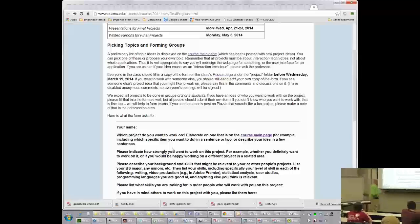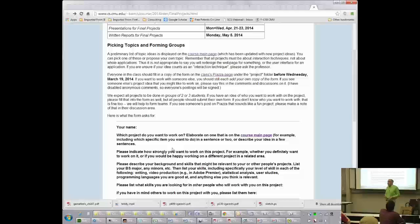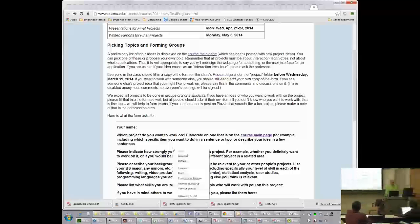So I want to do a new menu. I want to do a new kind of scrolling. I have this great new idea for text entry. Those are interaction techniques. So hopefully everybody by now knows what an interaction technique is, and you can come up with your own ideas, and that's perfectly reasonable.